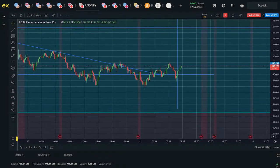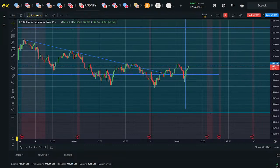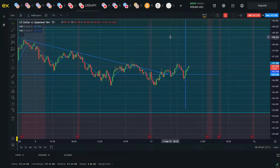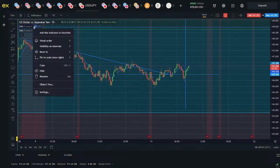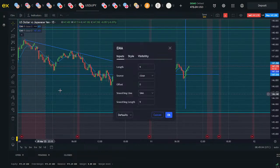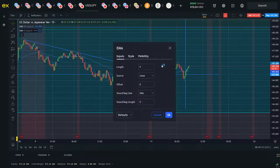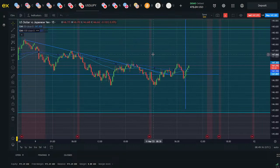And there's a high possibility, let me also use my EMA. I have already told you previously that I use two EMAs: the first one is 50 EMA, and the other one is 100 EMA, guys.